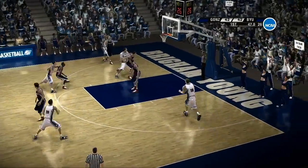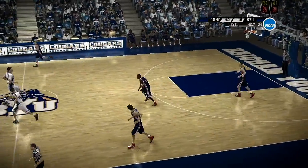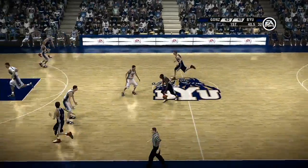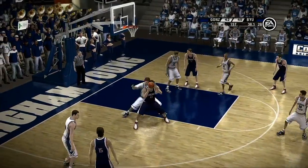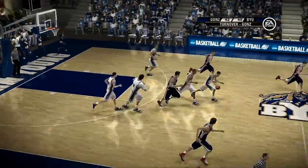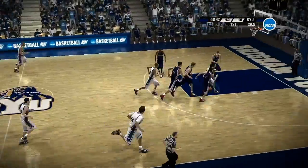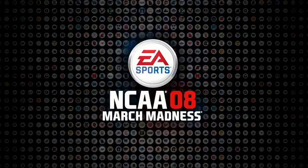On the outside, he puts up the tray. Man, he used that screen to perfection. He used it to get free, baby, for the good look. He pump fakes. Good job defensively. Shot clock is dead. Trying to draw some contact. He gets it to go.